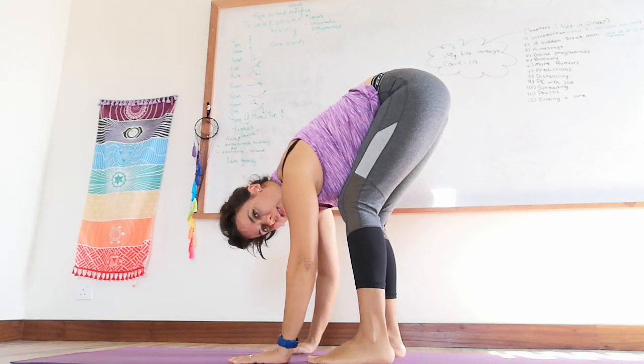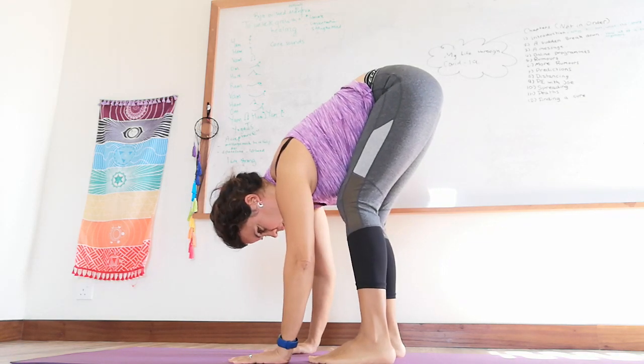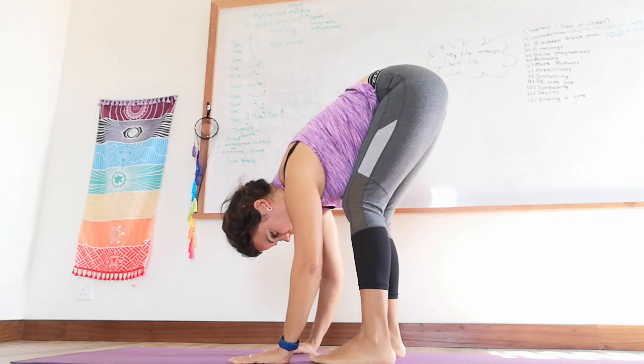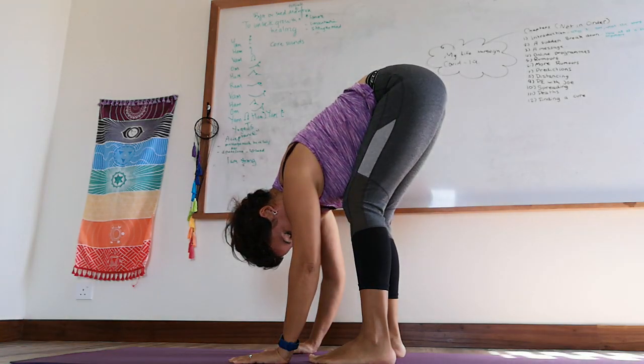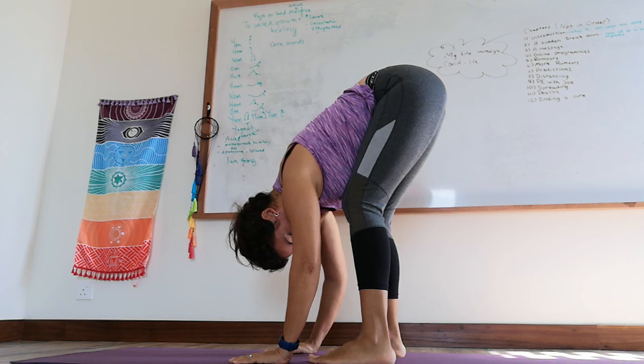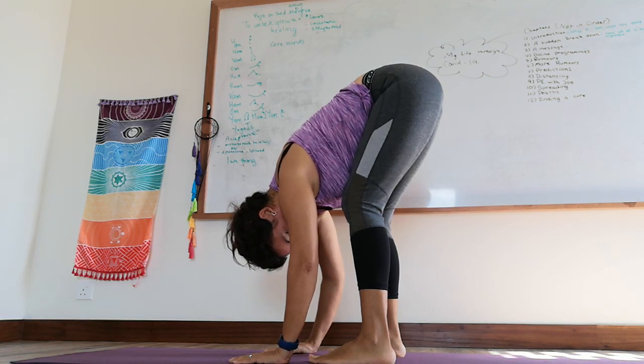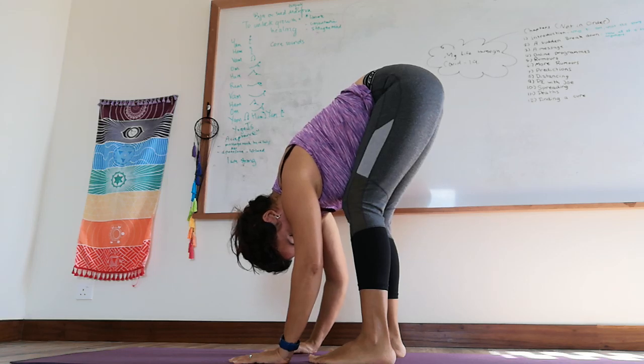We're not looking to compete here with the best forward bend in the world, yeah? Yoga is not anything to do with competition. We're not here to compare ourselves to anybody. We're just working here today with ourselves and our body. Every day is different, the body has a different feeling. So just resting here for a moment.